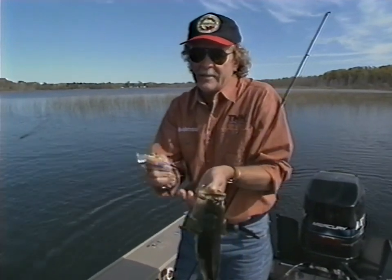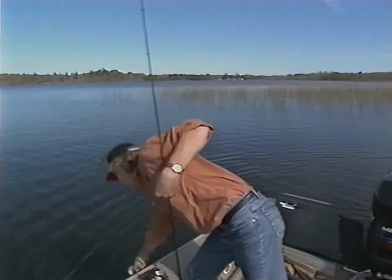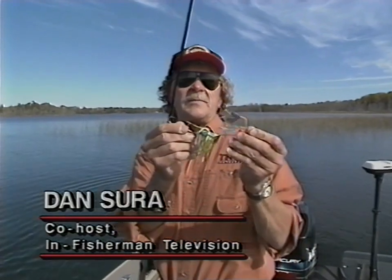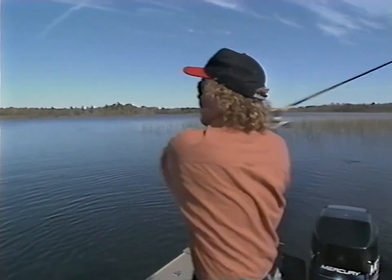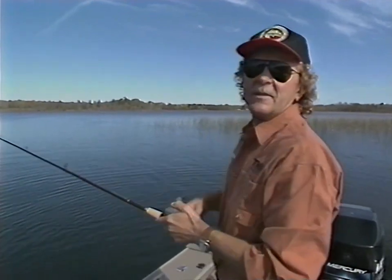You'll notice we've got a stinger hook set up. A lot of times that'll make the difference between getting bit and not getting bit when it comes to buzz baiting. The fish comes up and just makes a pass at the bait. You can get them in the snoot. But other times they'll come up and they'll smash it and take the whole thing in. Just depends on their activity level.